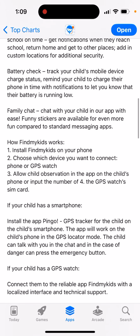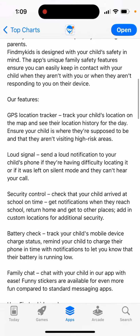Install Find My Kids on your phone. Choose which device you want to connect, phone or GPS watch. Allow child observation in the app on the child's phone, or input the number of the GPS watch SIM card. So yeah, that's what it is.